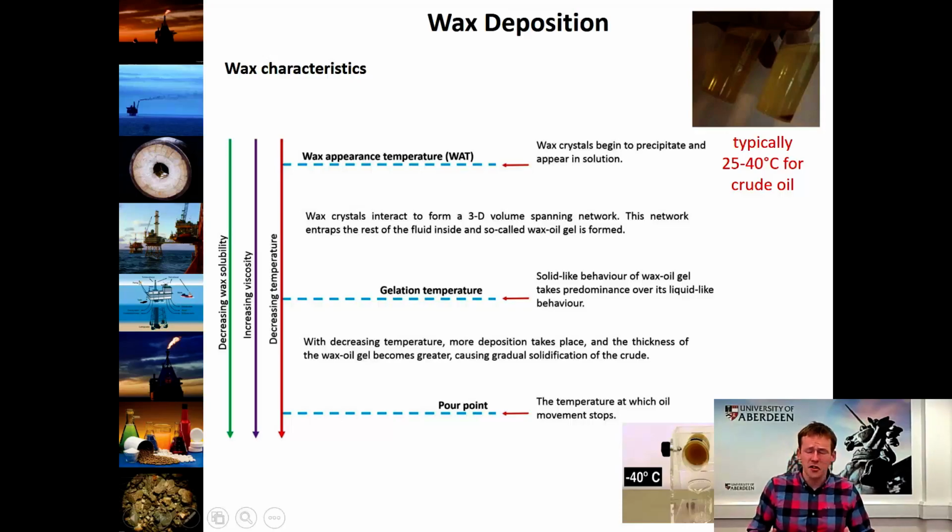If I'm producing my oil in a country which has a much warmer ambient temperature, so if you think of the Middle East, where you've got onshore reservoirs and the temperature is going to be hotter, I might be lucky and I might operate above the wax appearance temperature. In that case, waxes won't be a big flow assurance problem for me.